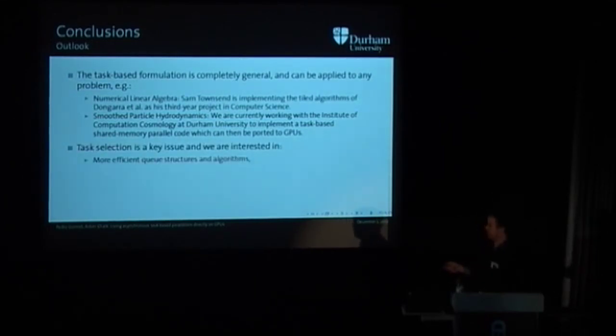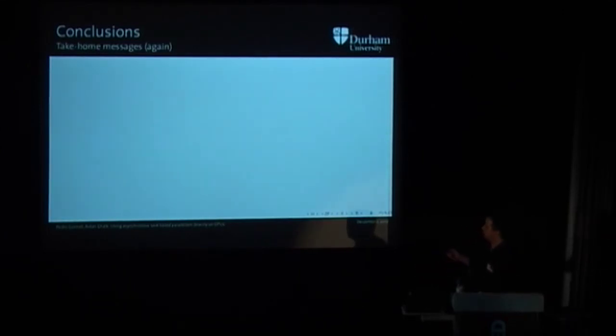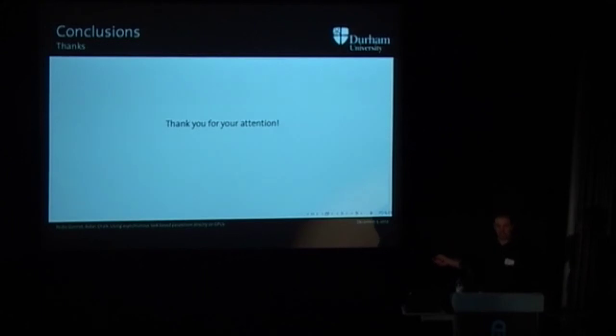The big issue here is task selection. We're looking for more efficient queue structures and algorithms. We're looking for queue distribution strategies and also task clustering strategies. And especially, we're very interested in seeing how this will work on other many-core architectures, such as the Mike and on the Epiphany chip from Adapteva. So again, the take-home message is, I hope I've made all of these clear, and thank you very much for your attention.